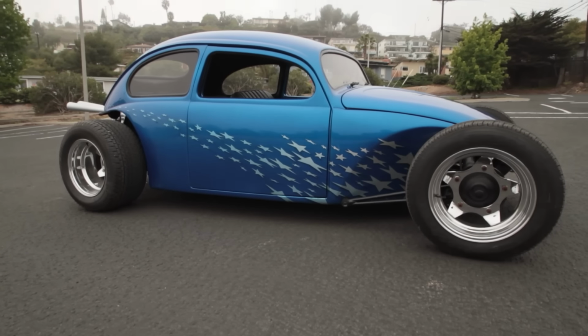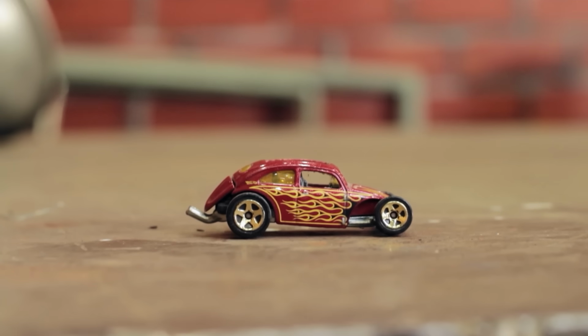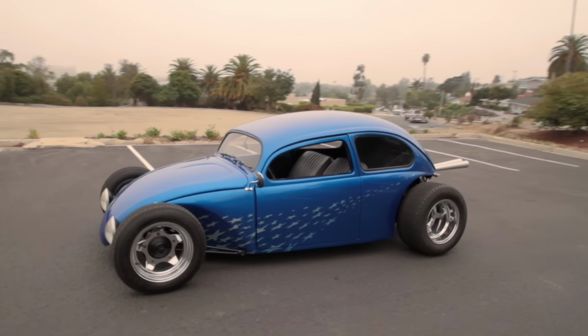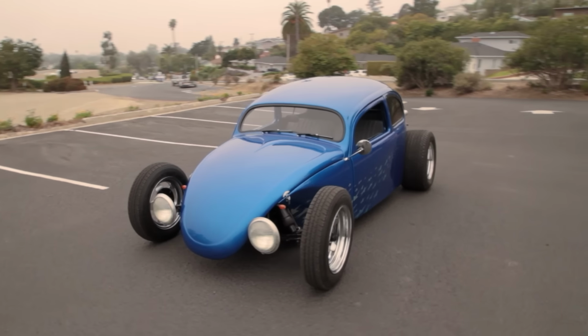I've been working on this bug for about 18 months. It all started with this little toy somebody gave me. I've always been into VWs, so I saw this thing and I'm like, hey, I could build this. I could make a full-size one. I was really just kind of showing off in building this whole thing. This was just like an experiment.